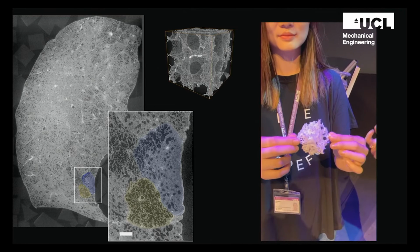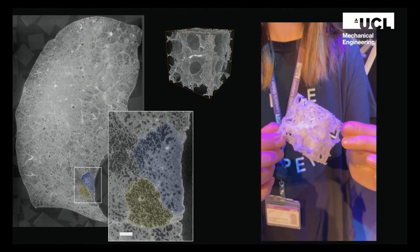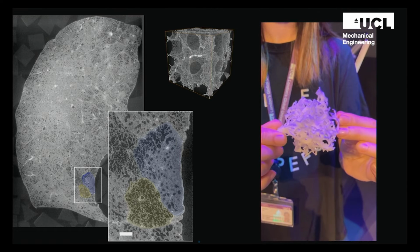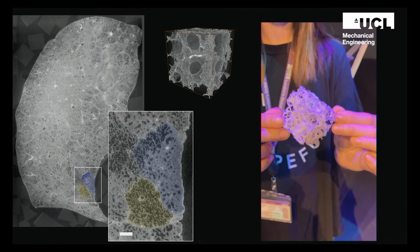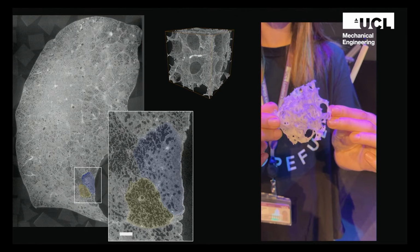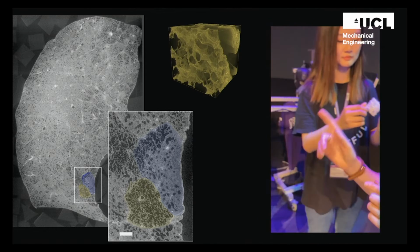So if I'm going to go over and show you and my colleagues here, this is a small part of a healthy bit of lung, and you can see quite how open the pores within that are. This is looking at the scale of the alveoli, and we can see how well that could exchange oxygen with the blood. If I go over to my colleague Sharuk here, he's holding a small part of the lung that we imaged with HiP-CT, and it's the yellow part that you can see up there.